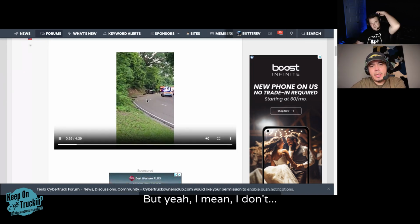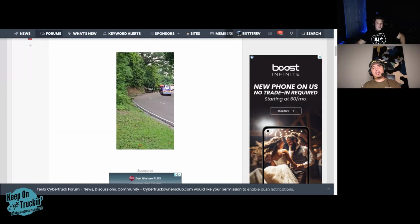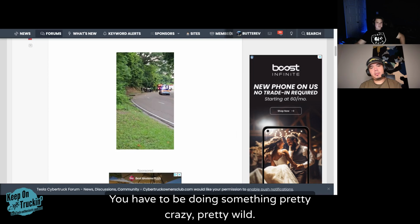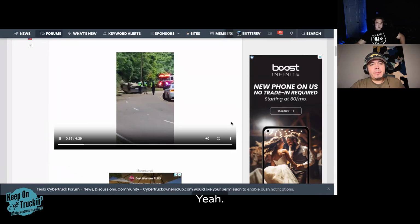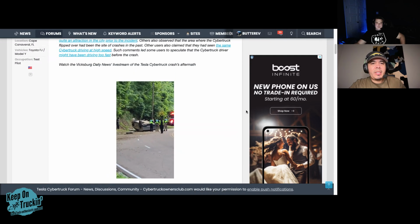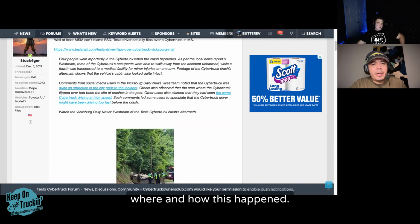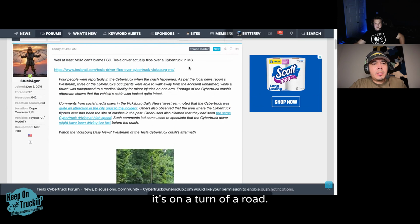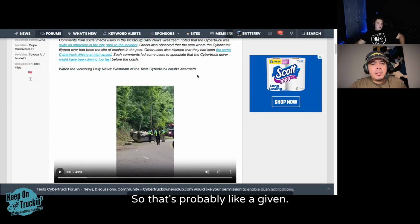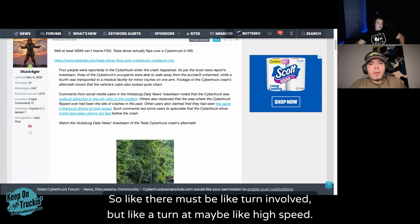Yeah, I don't know how you can flip this car. You have to be doing something pretty crazy, pretty wild. I'm gonna go ahead and pause this right here, but I would love to know where and how this happened. Well, it looks like it's on a turn of a road, so there must be a turn involved, maybe a turn at high speed.